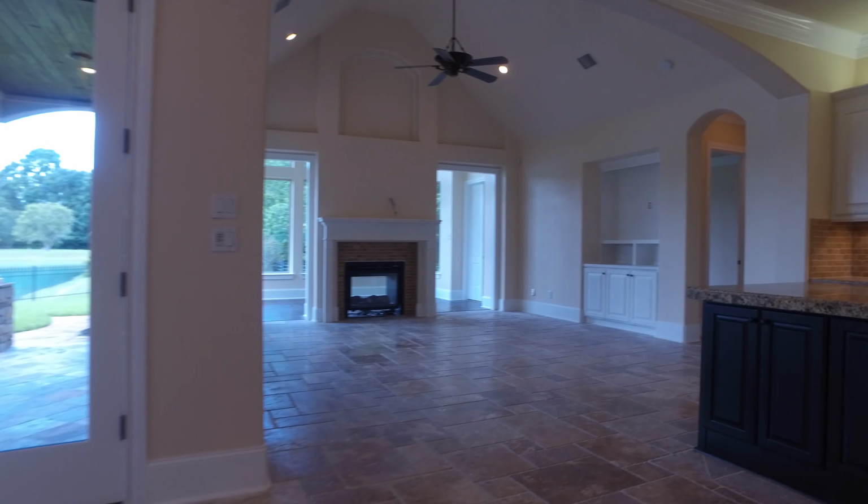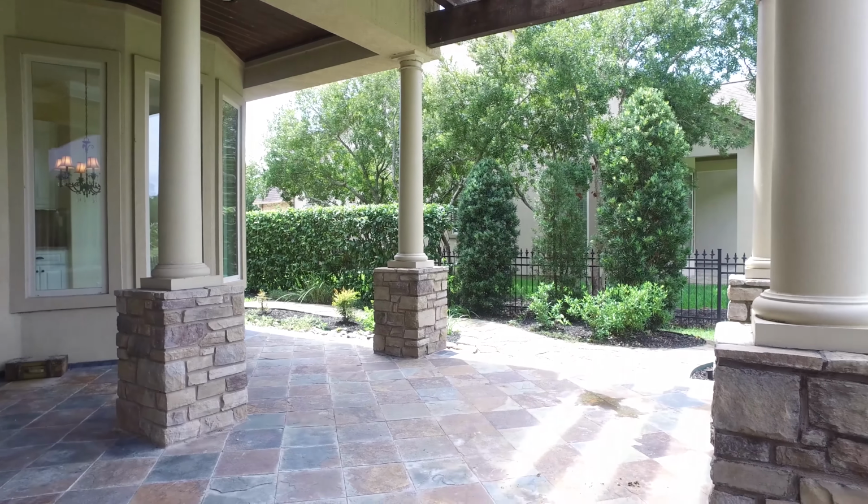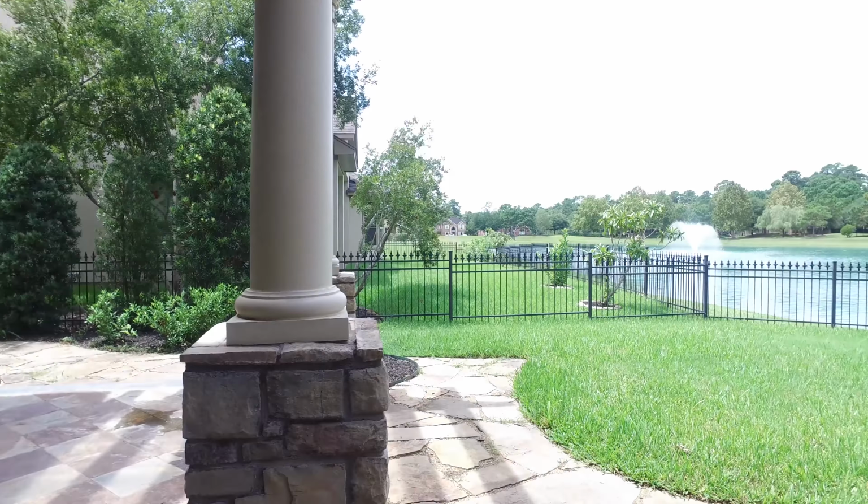The backyard offers you an amazing retreat. Not only are there great water views on both sides, there's a large covered patio set up for a TV and speakers, plenty of room for an outdoor kitchen, just the space you need. And the space just beyond the gate outside is yours. Your own private oasis awaits you.